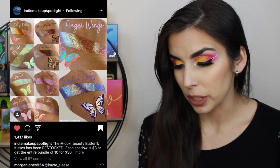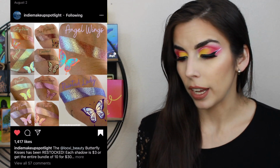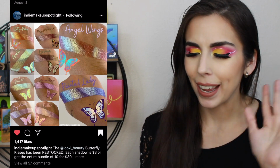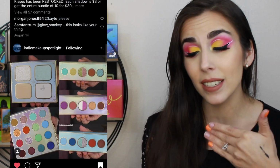Next up, we have Luxie Beauty. Oh my goodness, I'm not getting these just because I really don't need to be buying more single eyeshadows. I have a lot, but I cannot deny that these are absolutely gorgeous. They're all so beautiful. I really want them, but I'm trying to hold back. I'm just trying to stay away from buying too many singles right now because I feel like I've been going crazy.